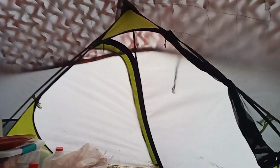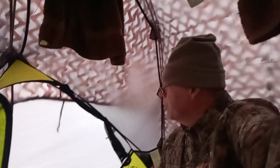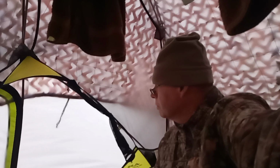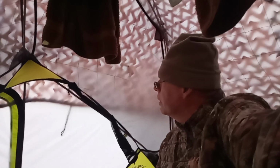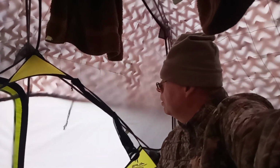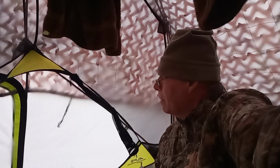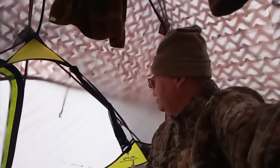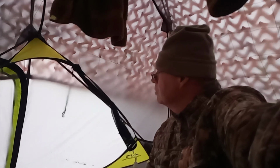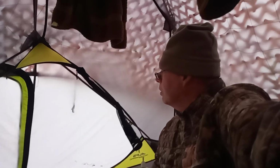Wow. You can hear the winds blowing, howling out there. This is starting to get worse now. It's still gusting up to 60 miles per hour. It might even get worse than that, I think. So, the thunderstorms here are moving in at Akron. Wow.